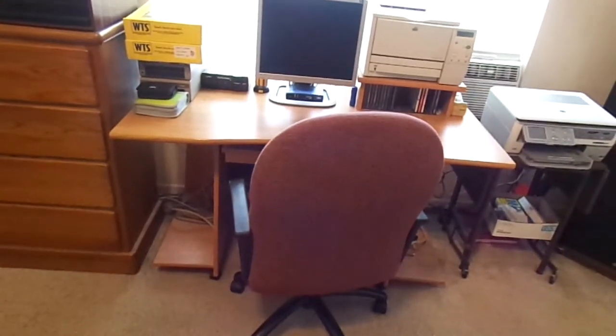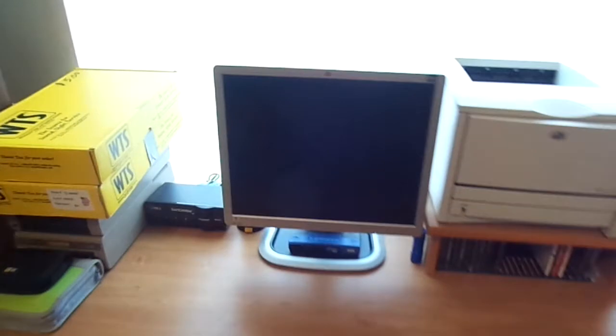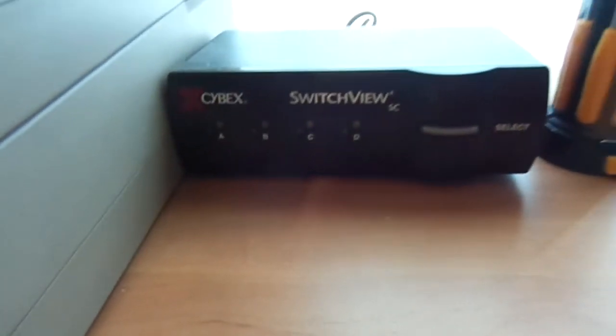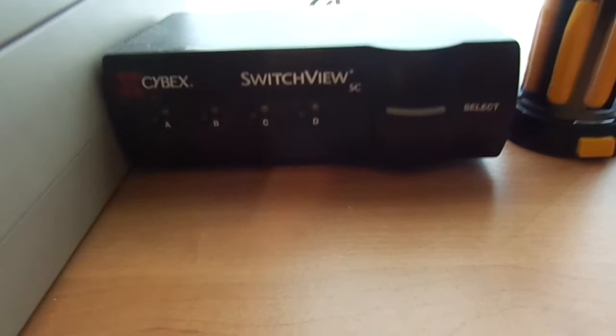Really like the way this desk works for me because I have the KVM switch hooked up. I have the two slots, one on the right, one on the left, and it's all hooked into this monitor, keyboard, and mouse. And just to show you guys, I don't know if I've showed this before, my KVM switch is a Cybex SwitchView, and it is a 4-port KVM switch, though I'm only using 2.